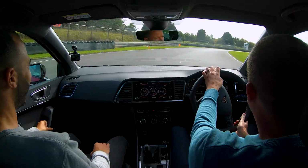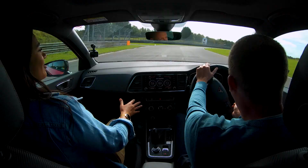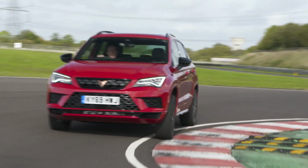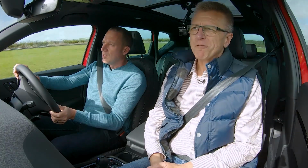Wow. This is a different car again now, isn't it? It's mega, isn't it? I mean, it's just such good fun. I hope you don't drive to the supermarket like this. I don't ever drive like this anywhere except on the road. This is so much fun though. This is an SUV. It's not right, is it? It's not right.